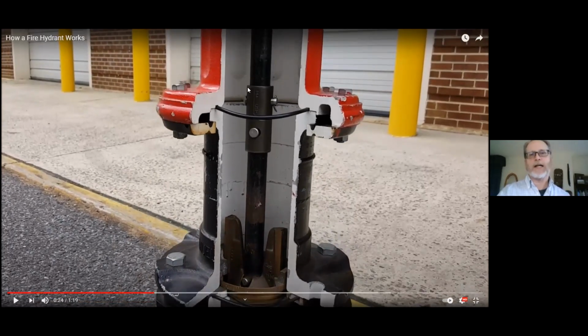This is the breakaway connection. So we call it a frangible connection. You can see how it's been cast here. And then this two-piece or two-part coupling. So a vehicle striking the hydrant above grade will snap it off here and then not damage the part that actually holds back the water pressure.